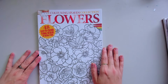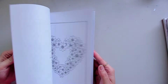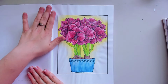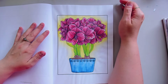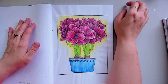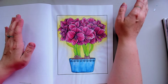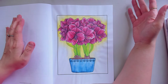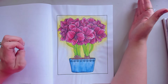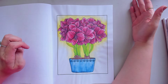I have Colouring Heaven Collection Flowers with designs by Dina Stone. And I have done one in here. You'll find most of my Colouring Heaven has one and only one page done in it because of my 2024 push to work in my unworked books on my bookshelf. So a lot of my efforts in 2024 was to just touch books, and so there's one page done and that's it. I'm really looking forward to when I do this video next year to see how things look on January 1st of 2026 and see how much more I have worked in certain books.